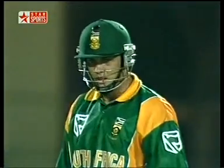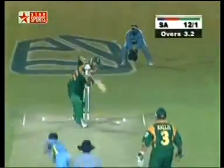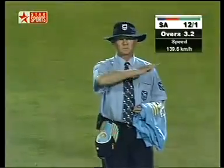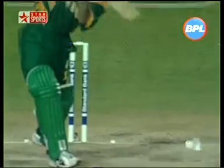Shouts of catch it here, wide signal by the umpire. Well, obviously there must have been some noise for the Indians to go up. That's a good shot. He's timed it nicely and punched it down the ground. Gary Kirsten leaning into the drive very nicely. It was pitched up there for the drive.